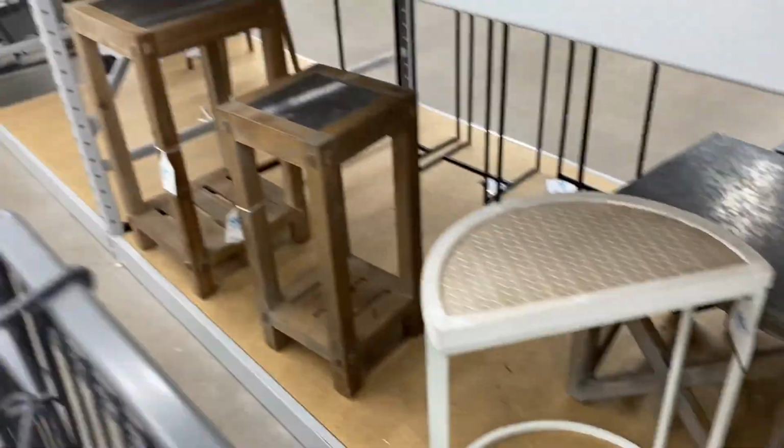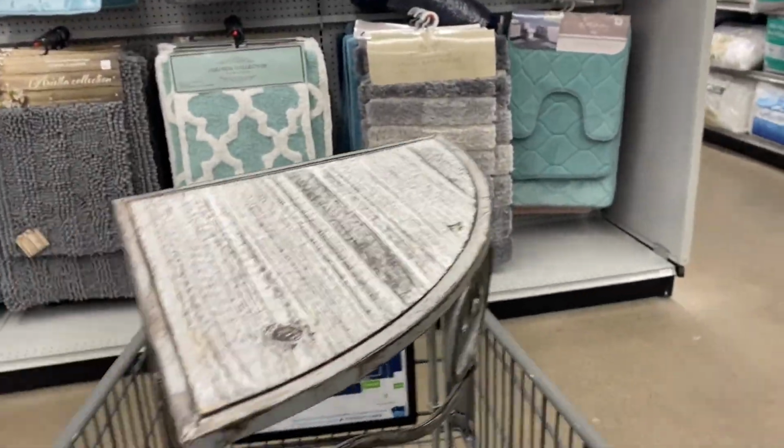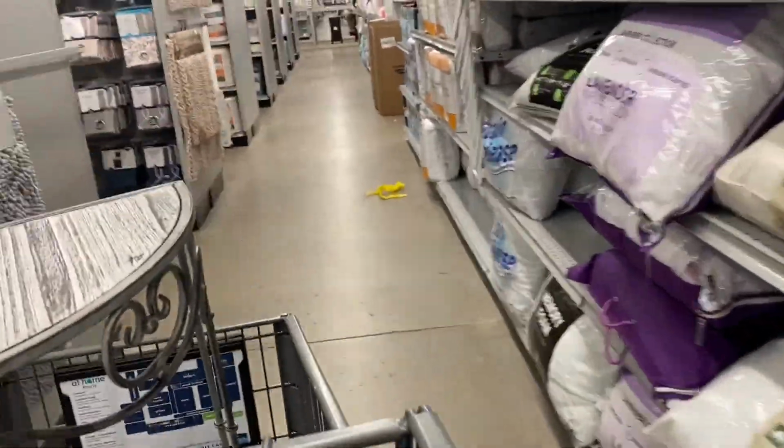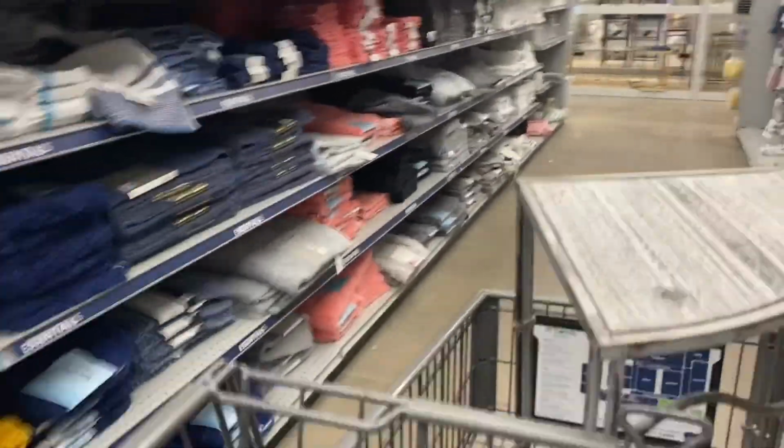Loved these tables. I know I'm all over the place. Love them. It's just hard for me. I'm such a budgetista, bargain shopper, frugal. I'm all the words except cheap. And it's hard for me to pay $50 for a side table. I just can't see it happening.